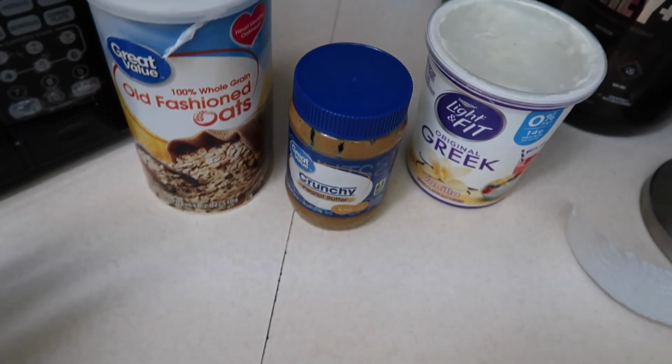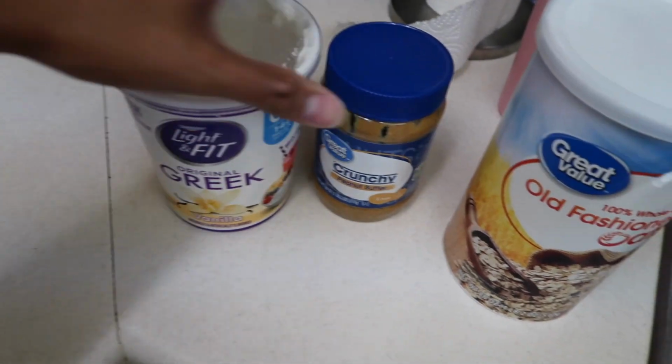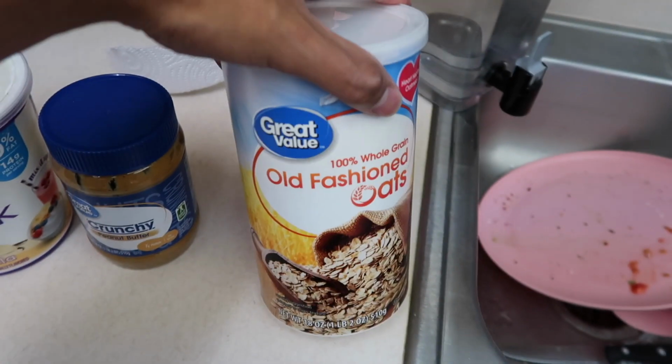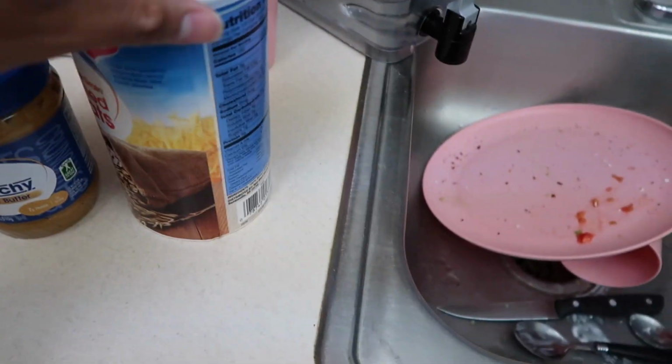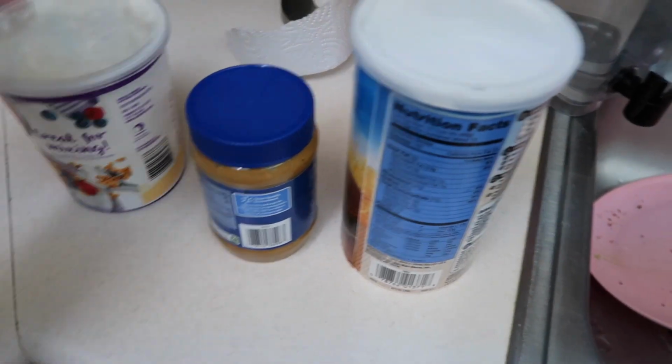For your morning breakfast, let's say you had the exact same thing that I'm eating. Your morning breakfast, you had 1 serving of Greek yogurt, 1 serving of peanut butter, and 1 serving of old-fashioned oats. And all you gotta do is scan the barcodes on the back. I can honestly say like 90% of everything that you scan is gonna be on MyFitnessPal, and I honestly believe that.